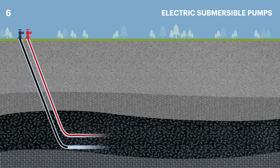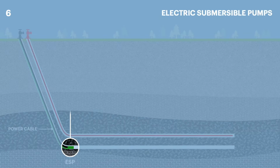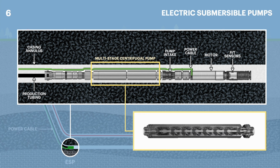And finally, 6. Advancements in mechanical lift technology, specifically electric submersible pumps. ESPs can handle high emulsion volumes at bottom hole temperatures in excess of 250 degrees Celsius. This has allowed operators to lower the steam chamber pressure, which improves steaming efficiency and reduces interference with thief zones.